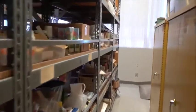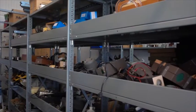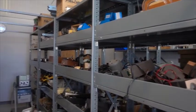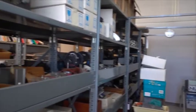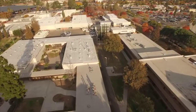We need room for our equipment. Over the past few semesters and years, we have accumulated a number of substantial pieces of equipment that make the presentation of our chemistry classes very top-notch. But we need the room to put them, to store them, to take care of them.